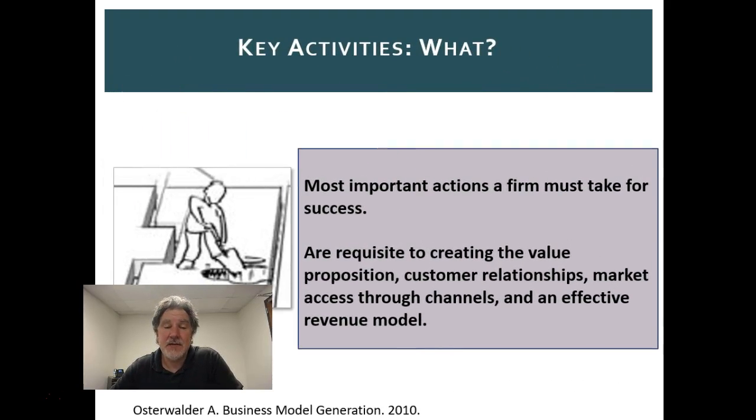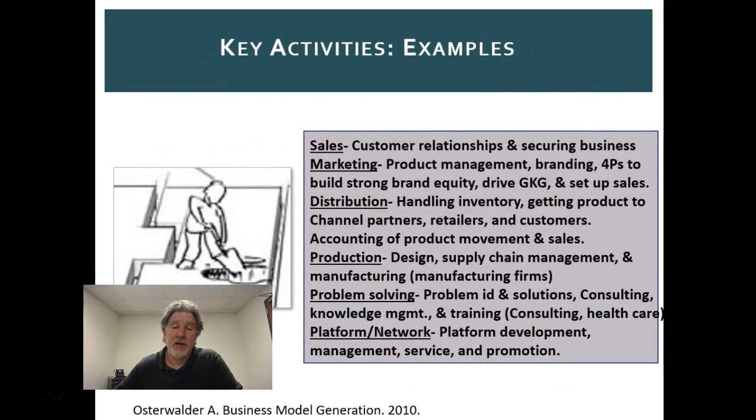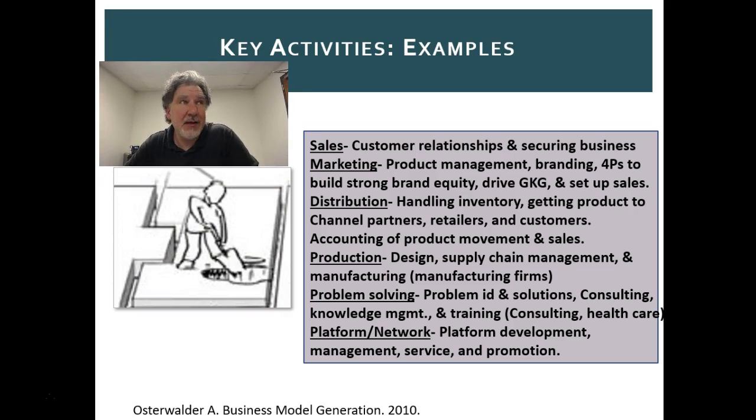So activities go above the resources, and what we think about is what are the most important actions a firm must take to be successful. We sometimes call them key success activities, key success factors, but they're required to create the value proposition, customer relationships, and market access through channels and effective revenue model. So some of them are going to include your sales and marketing, to build customer relations, to build a brand, okay, to get, keep, and grow, as we talked about beforehand, to create sales leads.